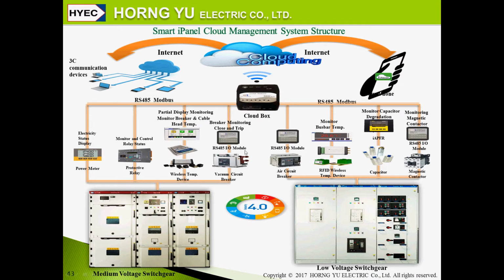Okay, next one would be the IoT structure. Here this is a medium voltage switchgear and low voltage switchgear. Going up, we have the power meter, protective relay, wireless temperature device, VCB. Originally, if you don't have RS485, we have an RS485 I/O module that you can connect, and through this module transmit the information to the cloud box. But if you have RS485, such as our power meter, which supports RS485, you can connect with the cloud box directly.